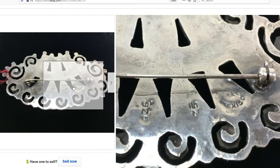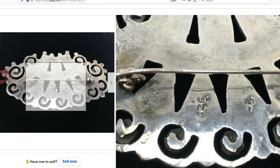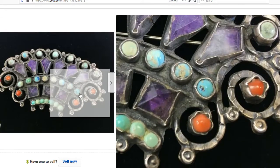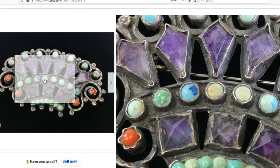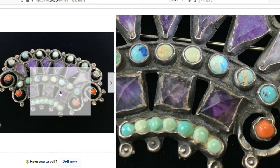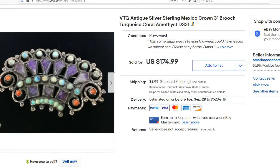Oh, there's the Mexico mark right there on the side. It actually was double stamped. That's kind of interesting. But anyways, you can just tell by looking at this. It's kind of got a very rough look to it. And usually antique jewelry is not going to be completely perfect like modern contemporary jewelry. A lot of the older antique things are going to be all handmade, so you can see there's a lot of imperfections in here, and I think that's what gives this piece its unique properties and style.